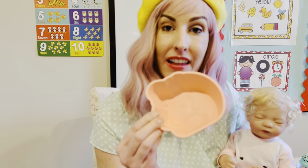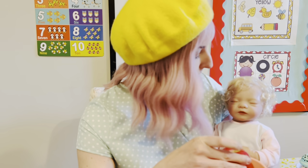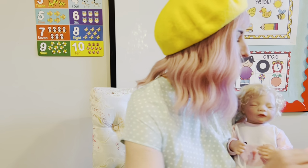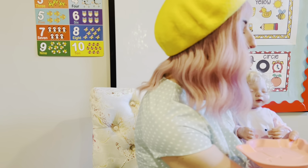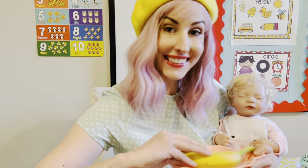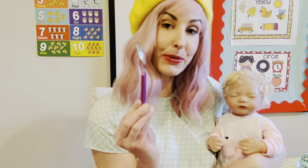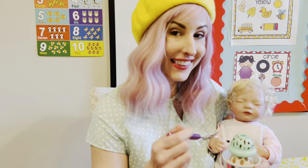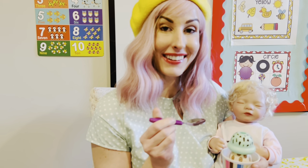Bowl, bowl. Put the apple in the bowl. Plate, plate, plate. Put the banana on the plate. Spoon, spoon. Eat the ice cream with a spoon.